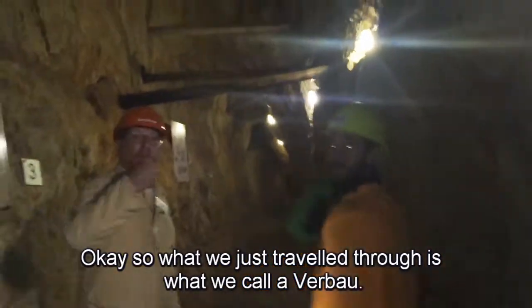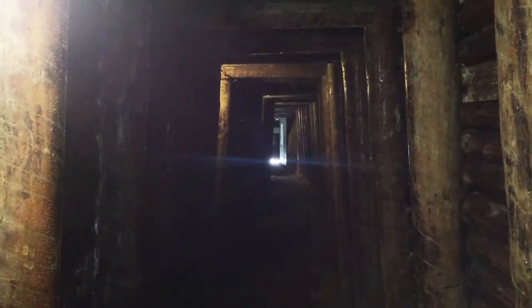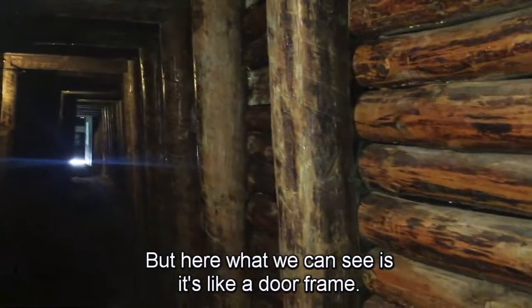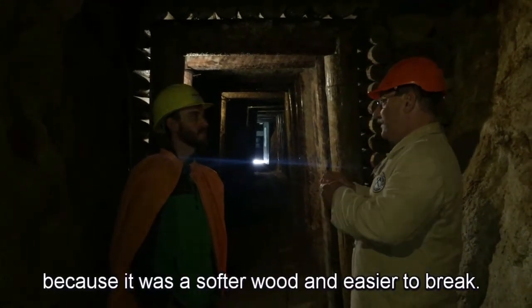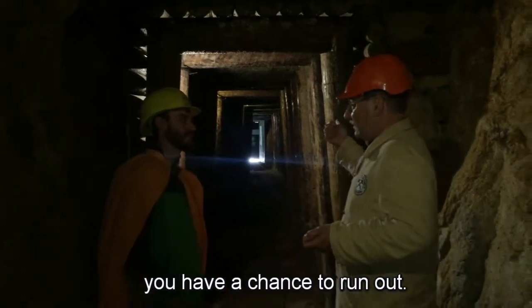Okay, what we just traveled through is what we call a Verbau, another word for shoring. And they always used wood. But here what you can see is it looks like a door frame. They would use pine or spruce because it was a softer wood and easier to break. So when you hear it splitting, you have a chance to run out.